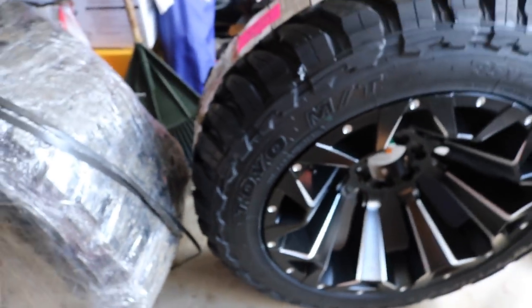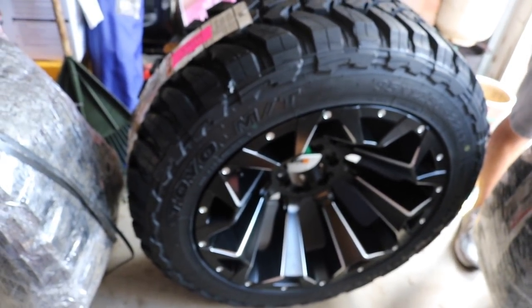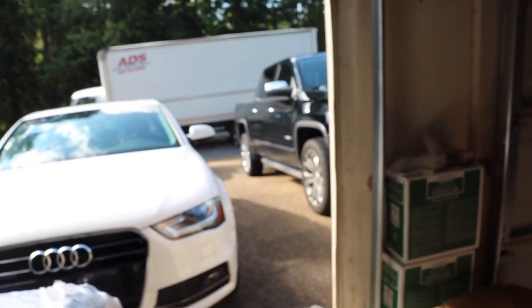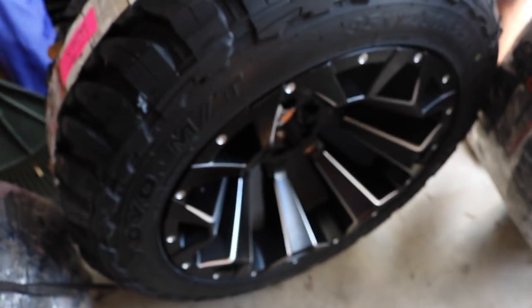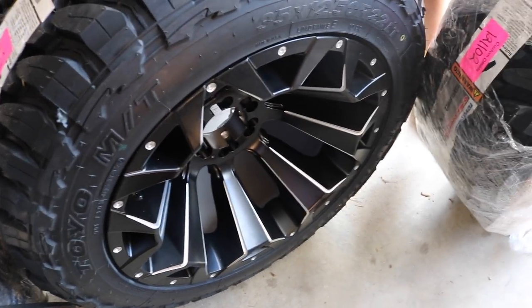And nobody had 22 by 12 in Augusta. He's gonna be the first one. Yeah, I think Peter might be the only guy with 22 by 12 Fuel Assault on a Denali. You drive a Denali, you better spend big bucks. Because I'm thinking about getting 20 by 14 Fuel Assault if they make it.